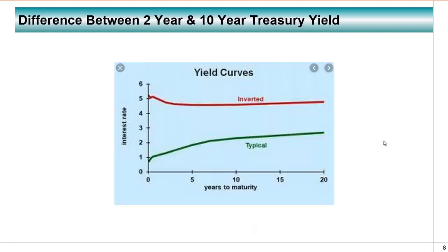Now, when the yield on the 10-year is dropping like this, you can invert the yield curve. So here's a typical yield curve. And we have years to maturity down here of the bonds. You have 3-month bonds, 2-year bonds, 5, 10s, 15 years, 20 years. Over here on the y-axis is the interest rate of the bond. And in general, the yield curve needs to be upward sloping.